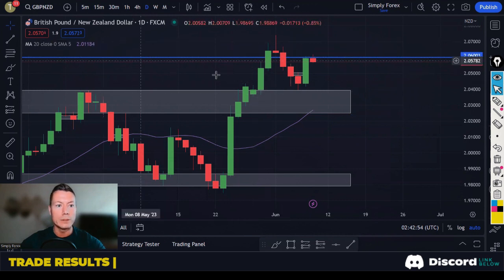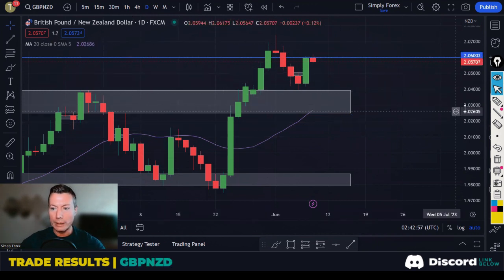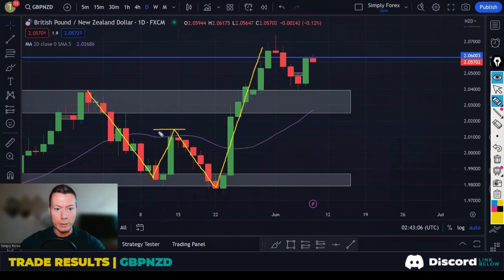All right, and the first one was this pound New Zealand dollar. This is the day chart. We were in a downtrend, and then bang, we were back in an uptrend. As soon as we break these highs, this is when the trend changes. Then price retraced back to these last highs over here, which act as good potential support. Sure enough, what a reaction we had. Price just comes storming back up and hit our target.